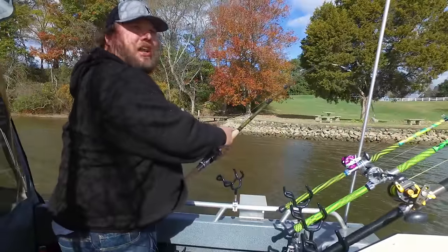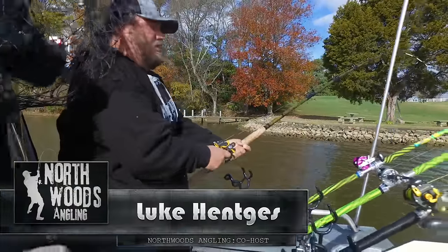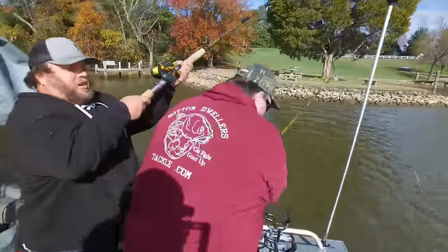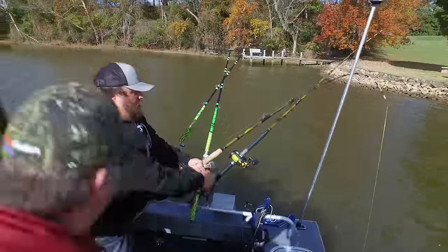This rod just loaded up when I was out front checking the anchor. I got a lot of lines in here. All right. Come here. Feels like a decent fish. All right, now what?